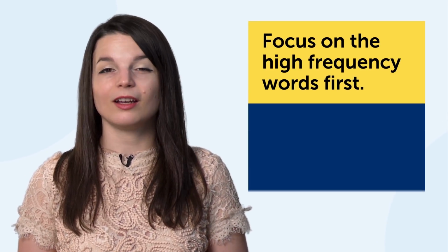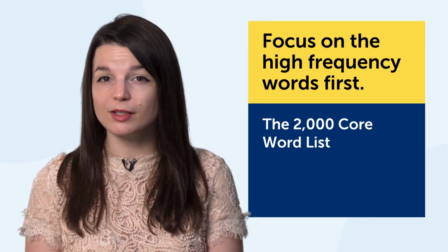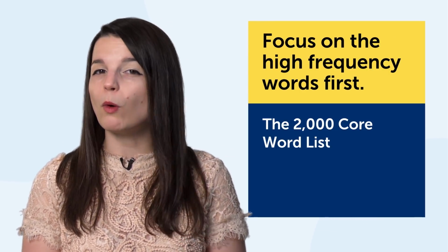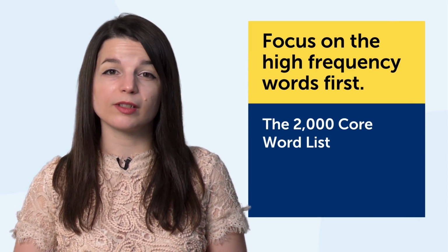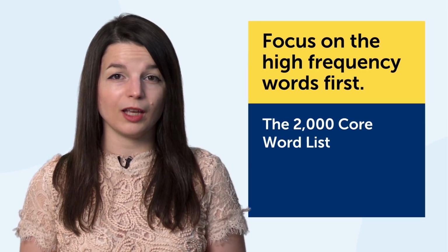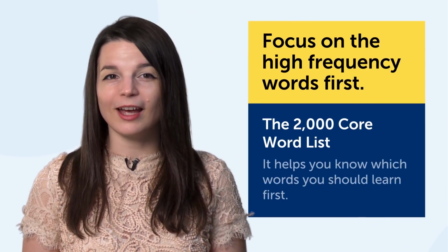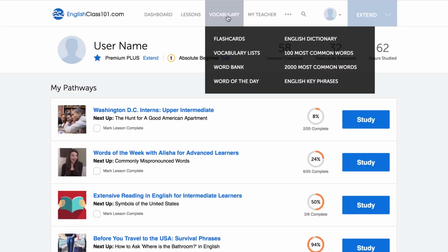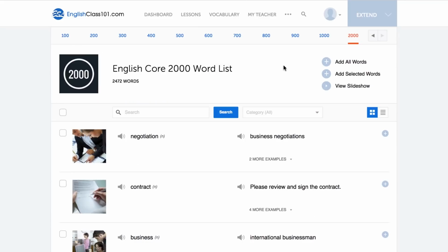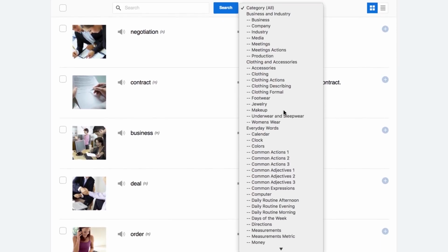The technology? The 2000 core word list, a list of the 2000 must-know words and phrases. So why is this technique powerful? Well, the fact is, there are tons of words out there that you don't need to know. If you're a beginner, you need to learn hello and how are you, and not random words like aardvark and cement. And with the 2000 core word list, you get 2000 carefully selected words and phrases, broken down by category. And this is more than enough for conversational fluency.